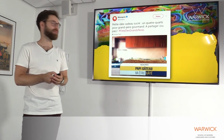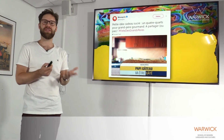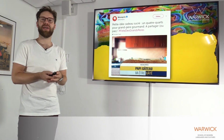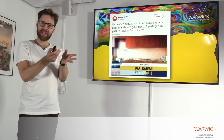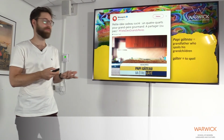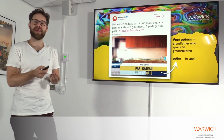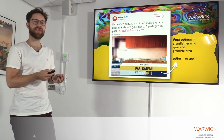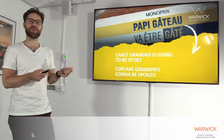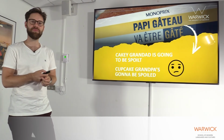Whatever we think about that particular holiday, here we can see that we're mixing "papy gâteau", standard French for a grandfather who spoils his grandchildren, and "gâter", which is the standard French verb to spoil, and taking advantage of the similarities within both terms with the word gâteau for cake. So, translating this marketing slogan too literally would be inadequate. Something like, "cakey granddad's going to be spoiled." But when I put this through machine translation, I got "cupcake grandpa's going to be spoiled."